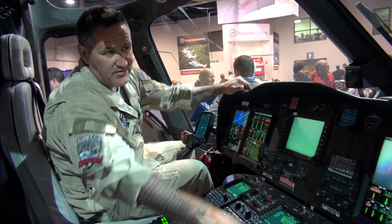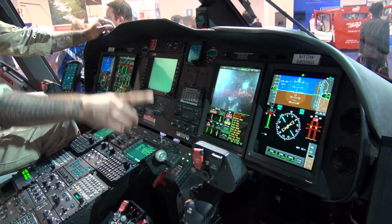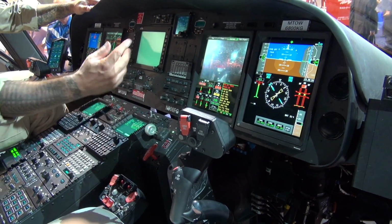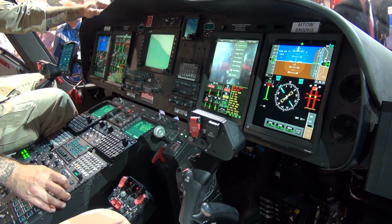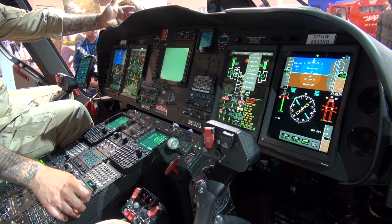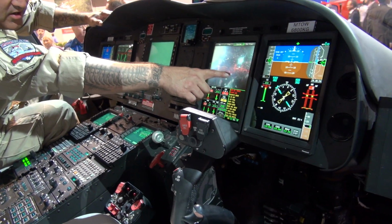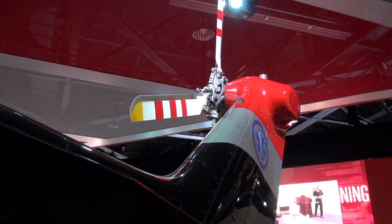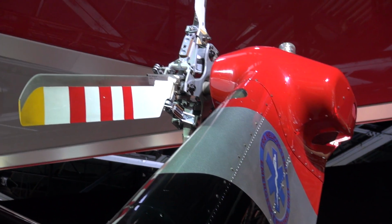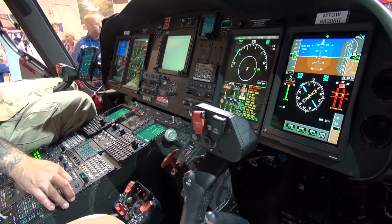The screens we've got over here are our primary flight display, which gives us our attitude and navigation equipment. Our multifunction display gives us engine parameters. We can go through system diagnostics. We can go through, like you may have just seen, the tail fin camera, which you can't see here because of the current lighting, but we've got a hoist that we can monitor from up front. We've got different maps and stuff that we can use for navigation.